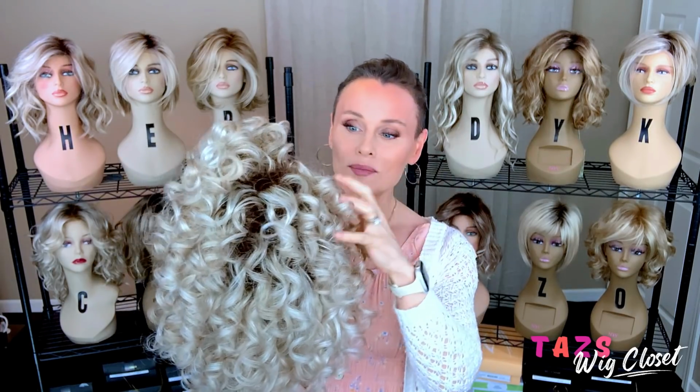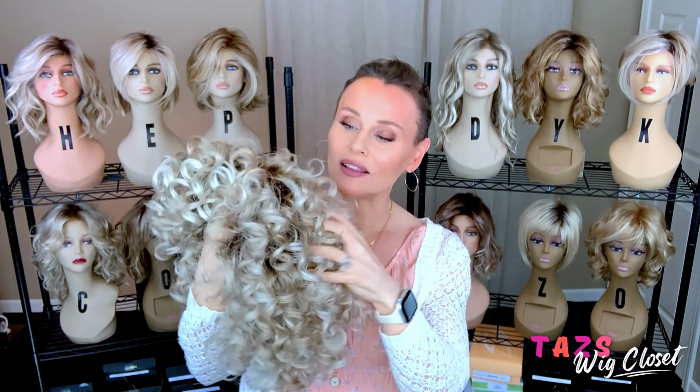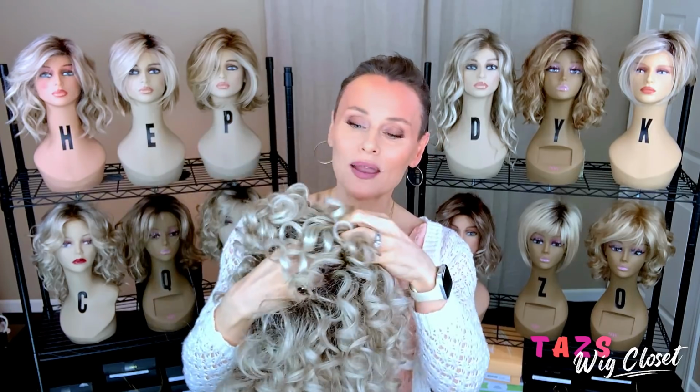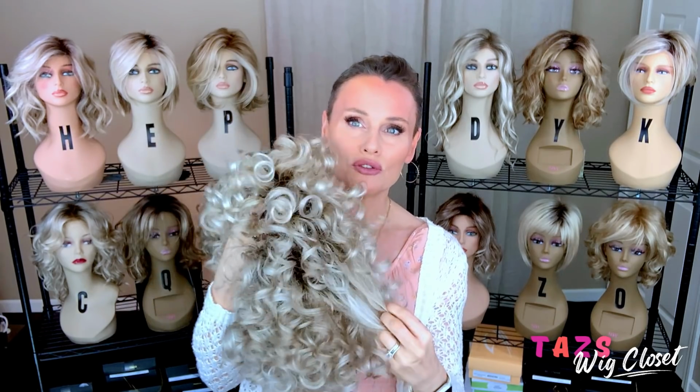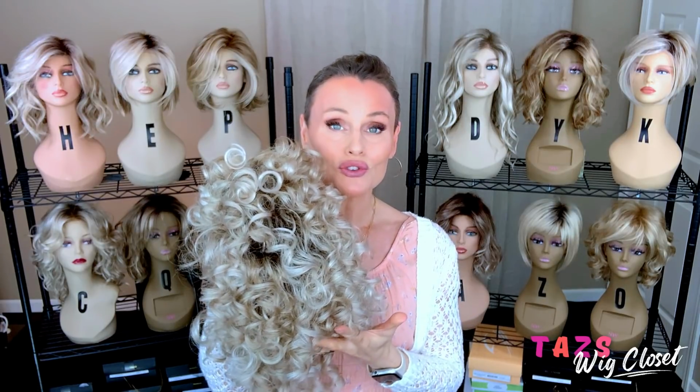Okay, so what do we do? We shake it, right? I'm just going to give it some really good vigorous shakes, but at the same time, I'm going to use my hands to pull gently the fiber away from the cap. This just loosens it up, sets free the natural movement. Now I want to be careful though, not to disrupt this curl too much. Curl like this you can customize. I would recommend that you not brush it out completely.